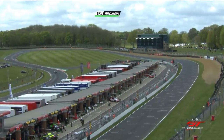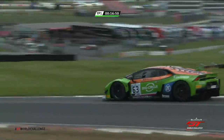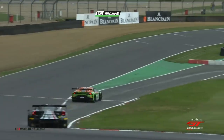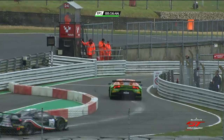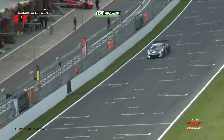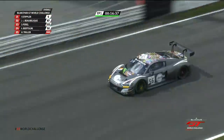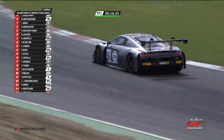Just skirts with the end of the curb, kicks a bit of dust, not dust, it's actually a bit of earth up as he comes back on track and into the pit lane for Phil Keane. It's a Pro-Am car, so there's no argument about the Pro. Whoops, somebody's been off there by the look of it, number 10. So back onto the road gets the Audi. And how did all this happen? Oh, well, that's how it happened.